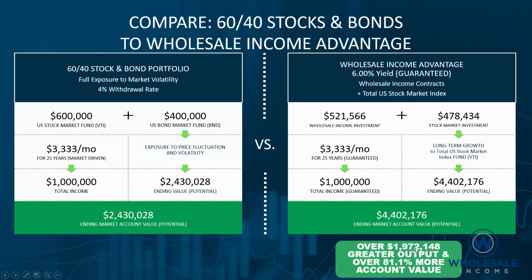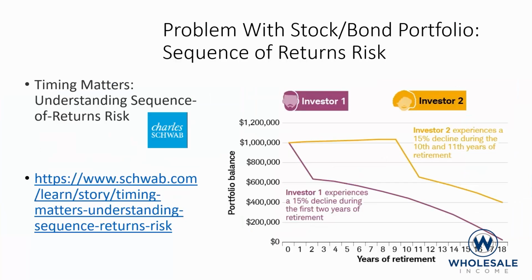That's a $1,972,148 difference. That's more output, more stability for the same level of income, 81% more account value to be exact. That is an enormous difference by just simply buying term income and investing the difference. You've got your same income on both sides here. You eliminate the market volatility. You eliminate the sequence of returns risk. You eliminate the timing risk. And it's just a much, much better financial outcome. That's what we talk about with this wholesale income advantage of using term income bought at a wholesale price, investing the difference, and coming out better for it.